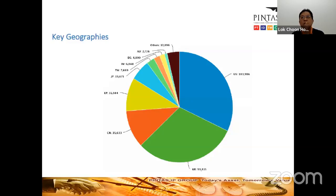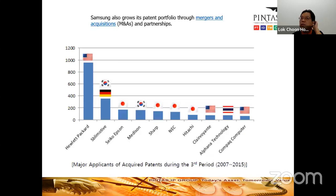Okay, and what are the key countries where Samsung has filed patents? It files the most patents in the US, followed by Korea, China and the European Union. So these are the key geographical regions where Samsung files their patents. And apart from filing original patents, Samsung also buys a lot of patents through M&A with different companies. So to speed up the freedom to operate. In order to sell certain products, you don't want to get sued, so you need to get freedom to operate. And to develop from scratch will take a long time.